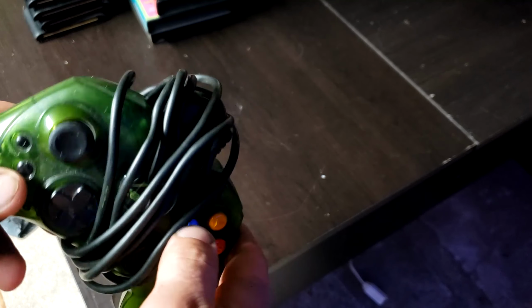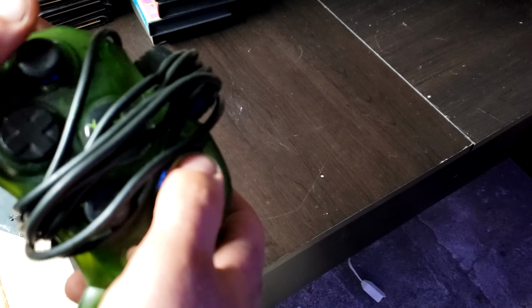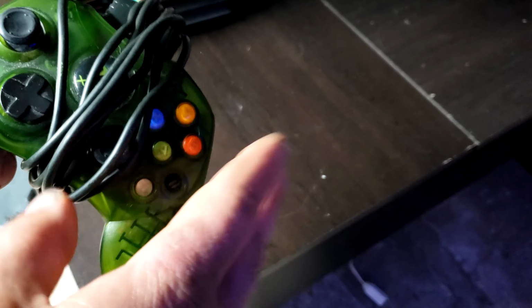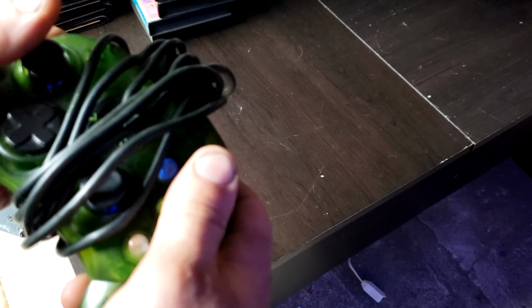So I also picked up an official Xbox Slim, and it even came with a memory card. Yeah, it came in that really cool green color, I think it's the Halo 2 edition. I've been wanting to get an authentic S controller because I don't have one. I have the Duke, and I have a Mad Catz S, but I wanted the original S for a while because this is so much more comfortable to play.